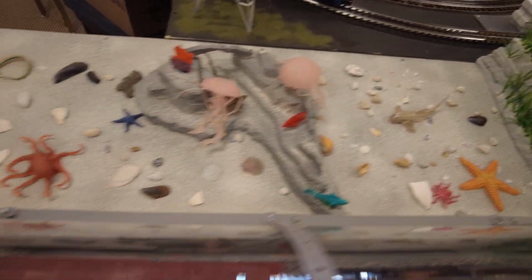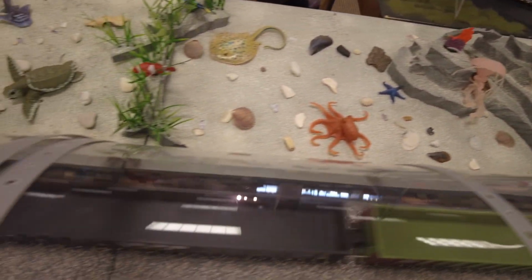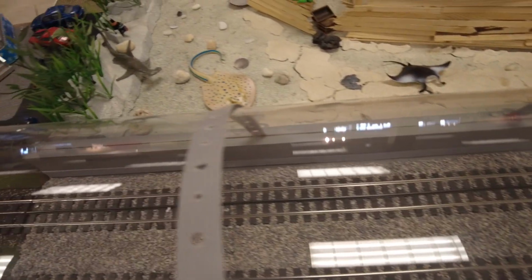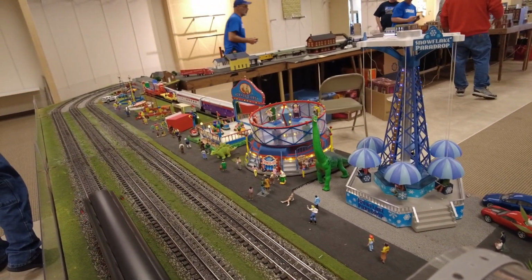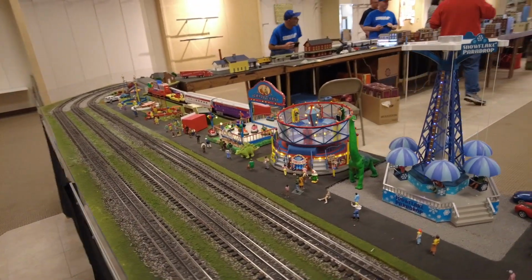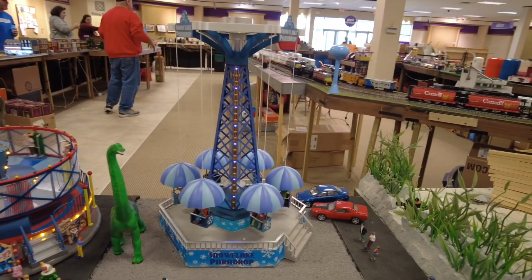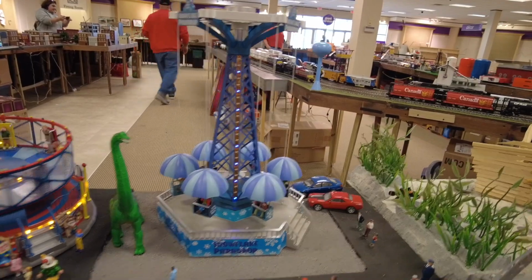So we'll look at our aquatic wonderland here. We got a shark and a shipwreck. And I see something really cool coming up at the end of this tunnel. As we come out from under the sea, we've got an amusement park, or maybe it's more of a carnival. Got a bunch of good rides here. We got a snowflake paradrop.